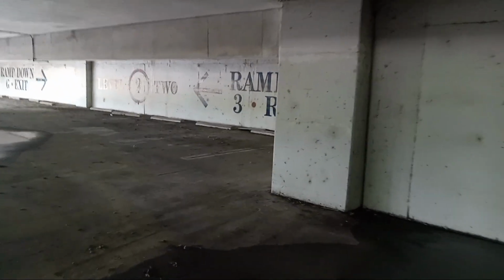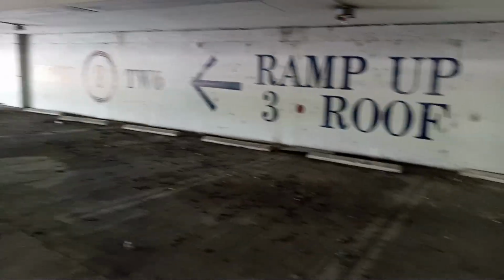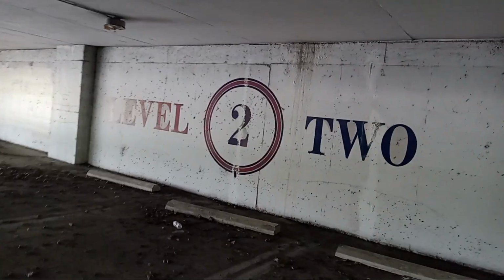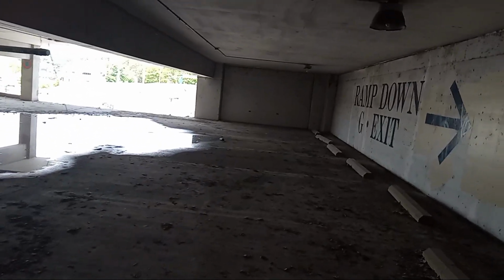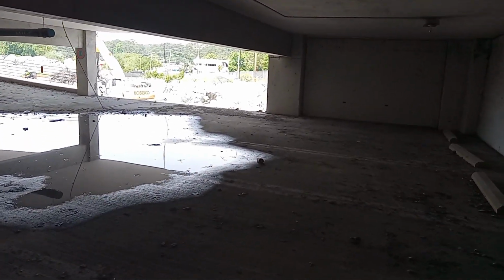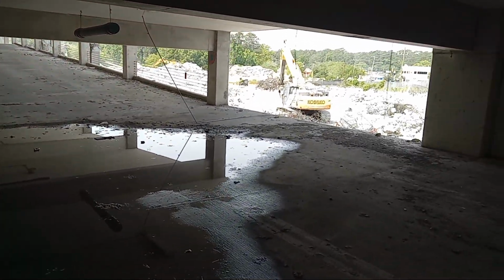Level 2. Ramp 3 roof. Ramp up 3 roof. Alright, the level 2. That one construction worker came over here for a cigarette. What do you think you're doing? Yeah, okay.